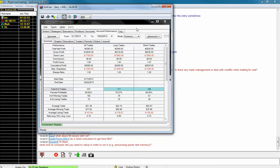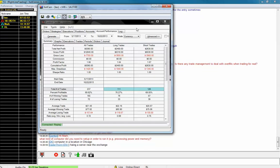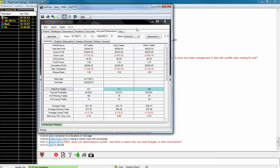Let's see here. I don't know what co-location means. Trader Tom, can you tell me what that means? Gordon, Leo can tell you. I have no clue if you're going to get a better fill in Chicago. I mean, it's a good question, but I truly do not know if that's going to make a difference for you. I never really thought that's what determines how you are in line.